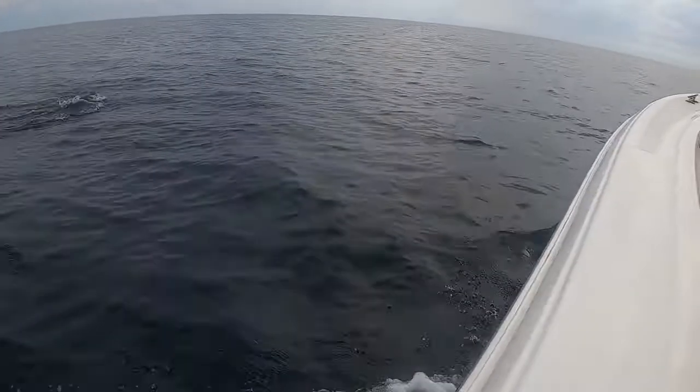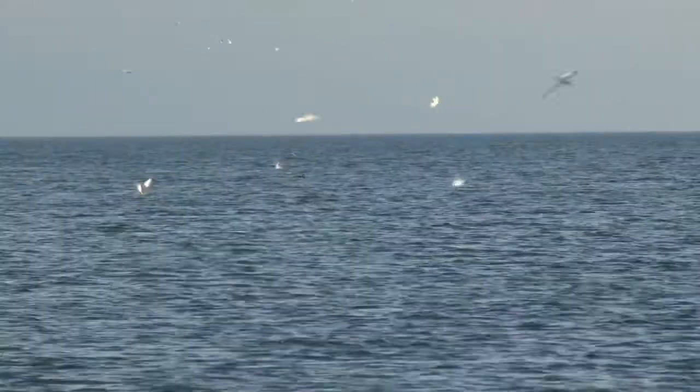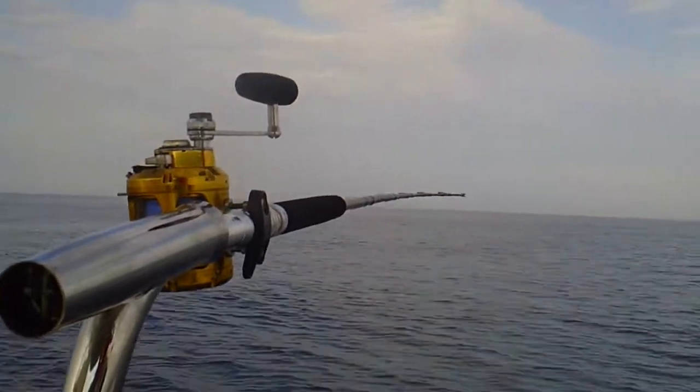We were probably doing about 30 knots, and eventually we saw dolphins and birds working, so we stopped, and we just put 3 lines out, 2 spreader bars, and I rigged up a ballyhoo. Once we did that, we got the lines out, we stopped. That's when we hooked up to the first fish.